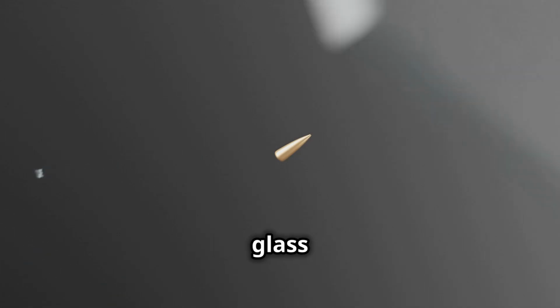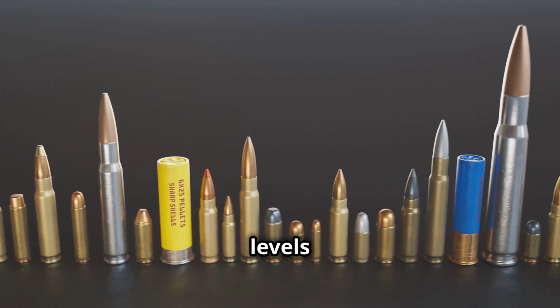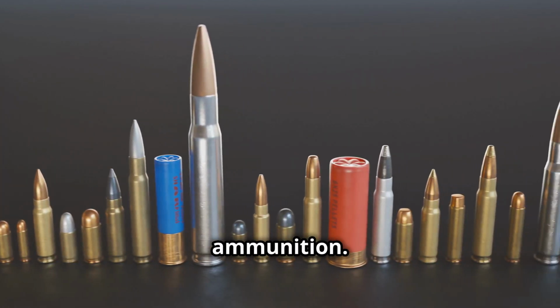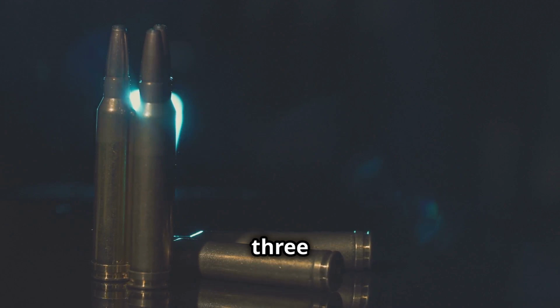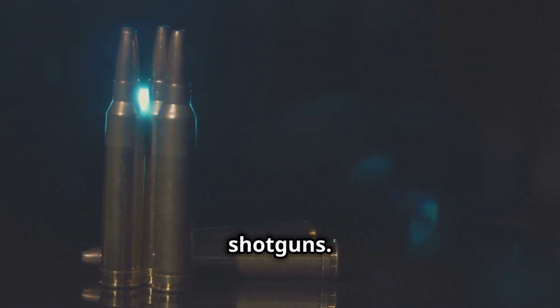Not all bulletproof glass is created equal. Bulletproof glass is categorized into levels based on its ability to withstand impacts from different firearms and ammunition. Level 1 stops 3 shots from handguns using low-velocity ammunition. Level 2 and 3 offer increased protection against higher caliber handguns and some shotguns.